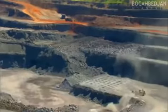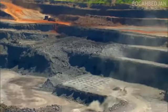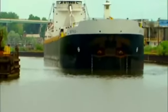Each day, a mine like this can process 125,000 metric tons of iron ore. From the mine, via freighter or rail, the iron ore arrives at a steel mill.